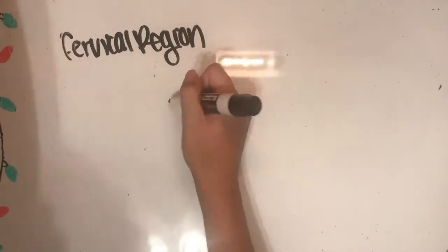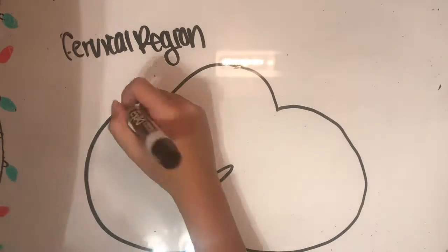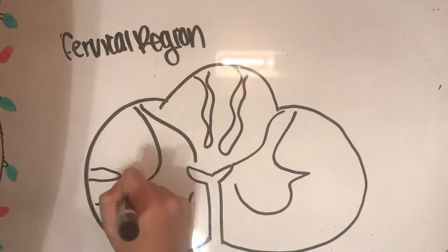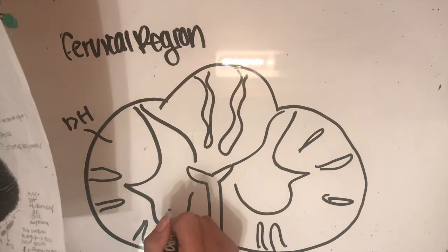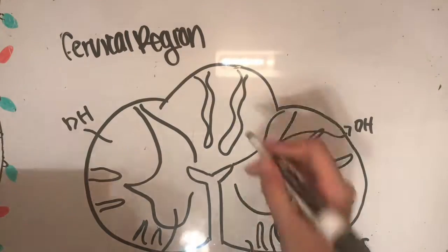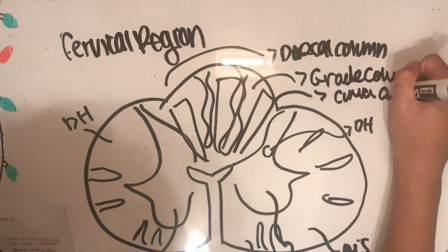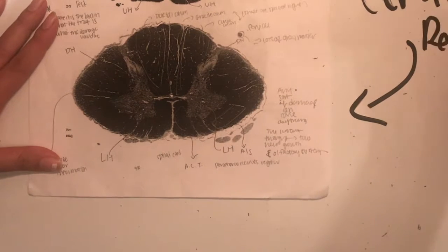And so now we reach the cervical region of the spinal cord, in which we have to understand where the dorsal column is, the gracile column is, and the cuneate column is. And we have to also understand where LH is located, where DH is located, where ALS is located, and that any damage can cause anything. And so overall, the cervical region has many grooves inside of it, and it is by far the widest part of the spinal cord. And so overall, this is basically the drawing of the cervical region that I did.